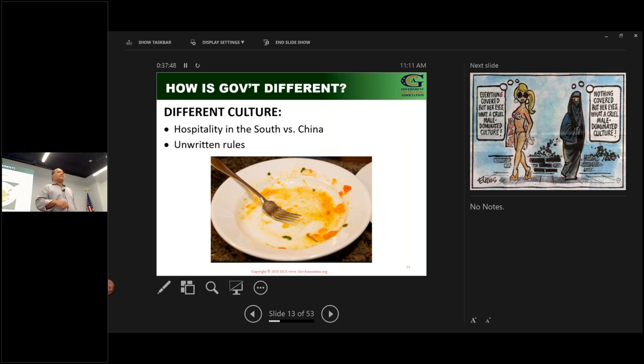In the South, when my wife invites you over for dinner and she cooked this awesome meal and we're sitting down to eat, the culture here in the South is clean your plate, right? Eat everything, right? And that tells her that, man, the food was awesome. She was the bomb. And without saying anything, just by cleaning your plate, you're telling her that it was awesome. But in China, guess what? If you clean your plate, you know what that says? Because the culture is different. What does it say? If you clean your plate, it says that you're still hungry.